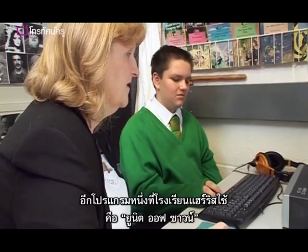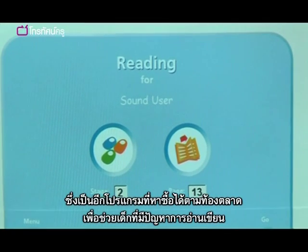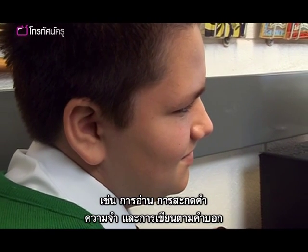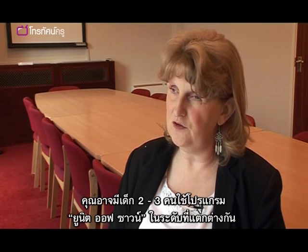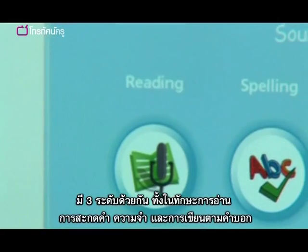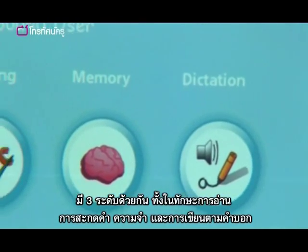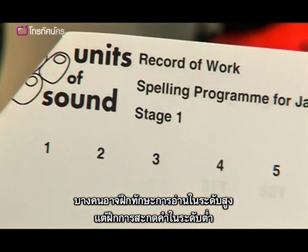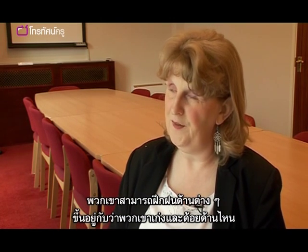Another IT package used by Harris College is Units of Sound. It's one of many software options available on the market to help students with literacy skills, including reading, spelling, memory and dictation. For example, you might have 2 or 3 children all working on Units of Sound, but they could be working at different levels. There are 3 levels in the programme for reading, spelling, memory, dictation. Some of the children might be working at higher levels for their reading and lower levels for their spelling. They will be working on different aspects within that based upon what they already know and what they don't know.